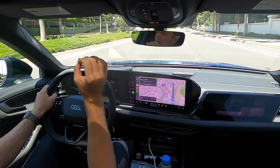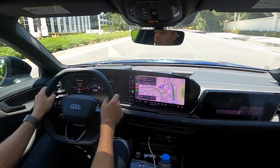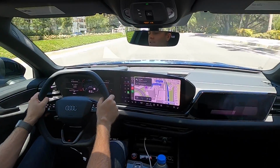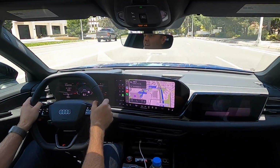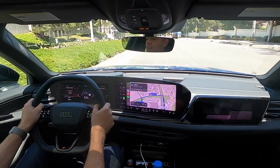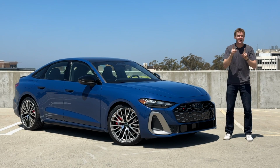It's crisp and clinical, this vehicle, exactly like you would want from a German sports sedan. Well done, Audi. And I love, love, love this hexagonal steering wheel. I don't know what it is, but it just makes it feel so easy to be dynamic with this vehicle. So very well done on this new S5. So that's the 2025 B10 Audi S5.